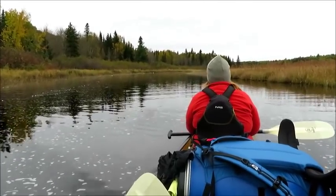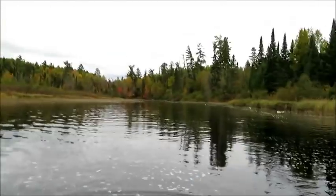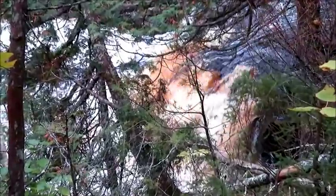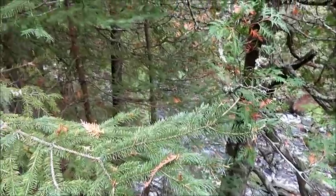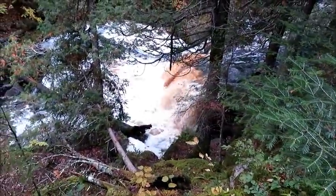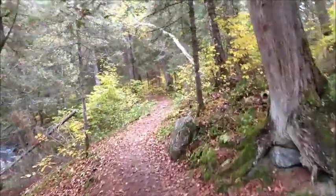So we're just taking off, starting up the Little Indian Sioux River, and just got started. Passed some guys back there a while ago. That's where we put in. And this is one of our first portages around the Little Indian Sioux River. Going back to get some more stuff.